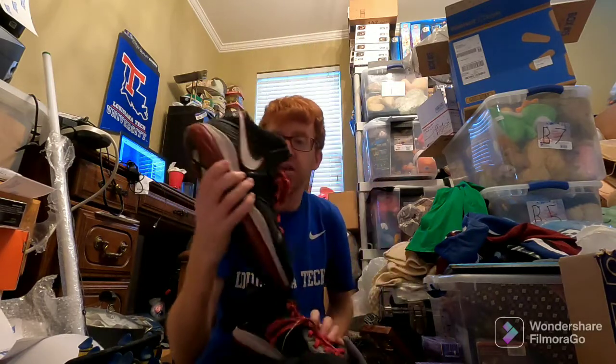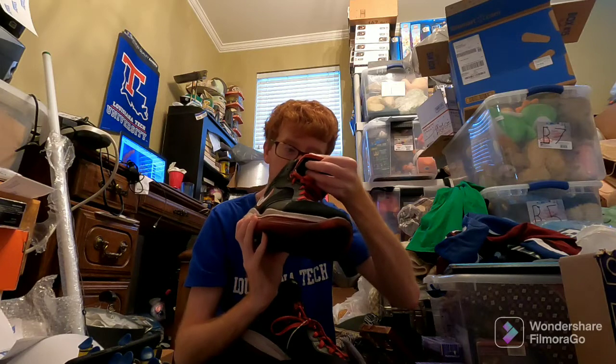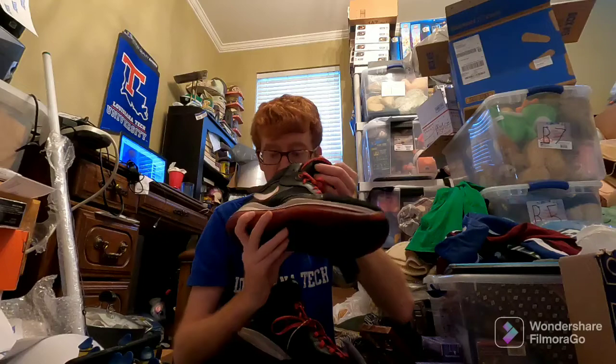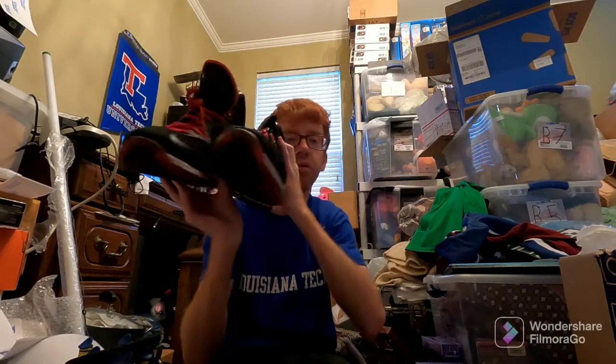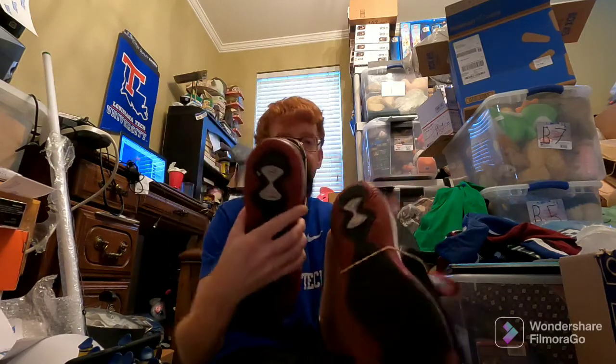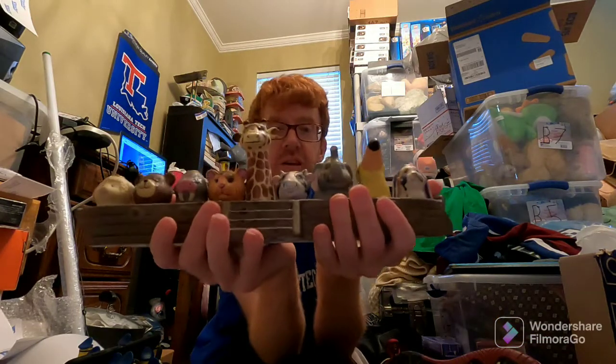These are LeBron James shoes. I'm not going to say the style because it's kind of hard to read it on these, but LeBron James 828. Anytime I can find LeBron shoes for decent price, and I did look up the comps on these. Comps were 70, maybe a little bit more for these shoes. I'll do some more research before I list them just to make sure. 10 bucks for these.